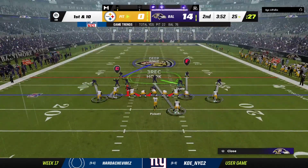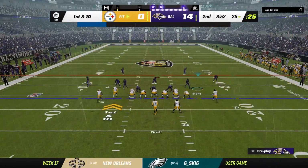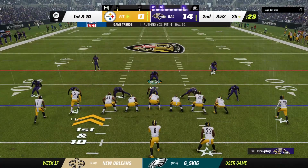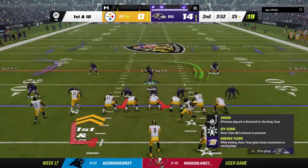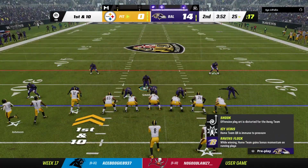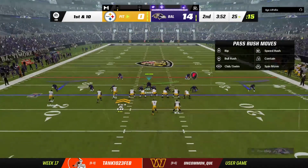The Steeler offense here about ready for their next drive. You know, in our research packet this week, prepping for the game, so many articles from the local beat writer about the offensive struggles of this team and what will they do this offseason. What do you think they'll do?